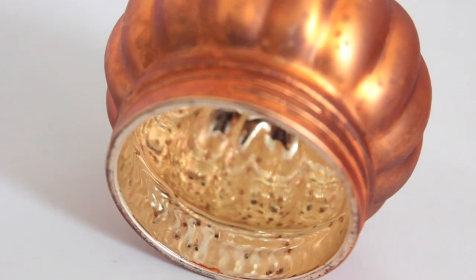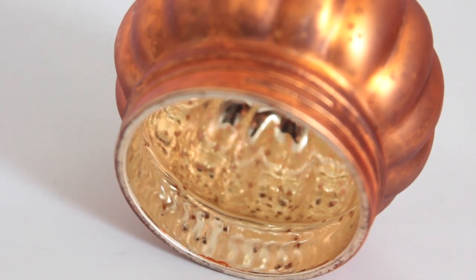Dollar Tree. The next item I got is this orange candle holder. It has a mercury glass appearance to it. I cannot wait to put a candle inside of it because I wanna see how it lights up. But this one I bought for a DIY.